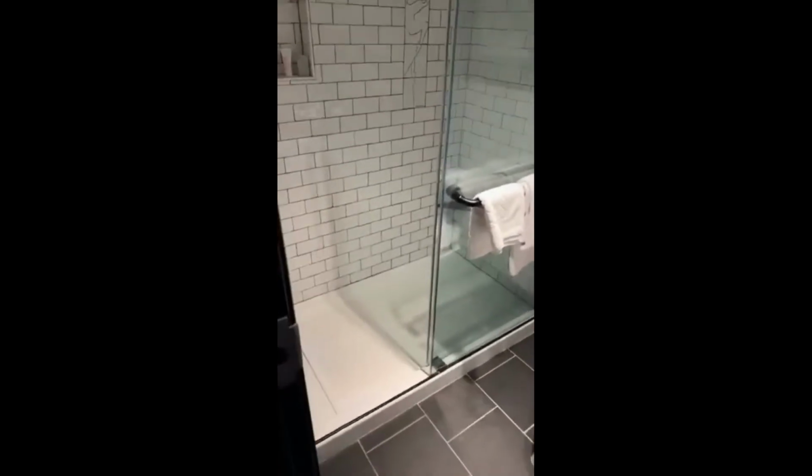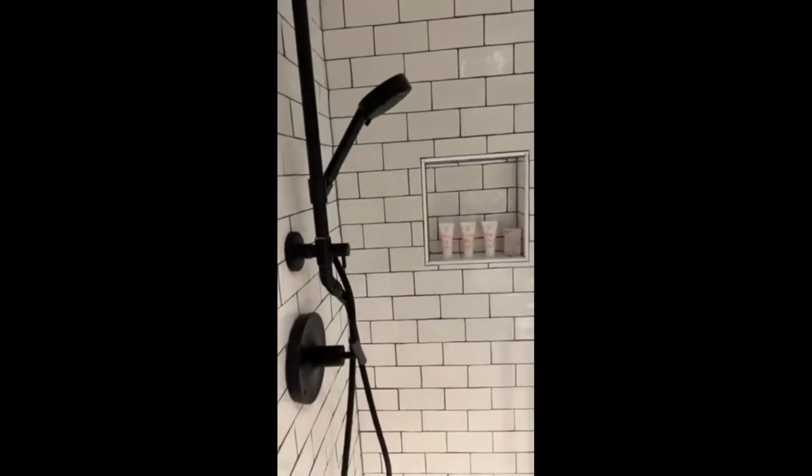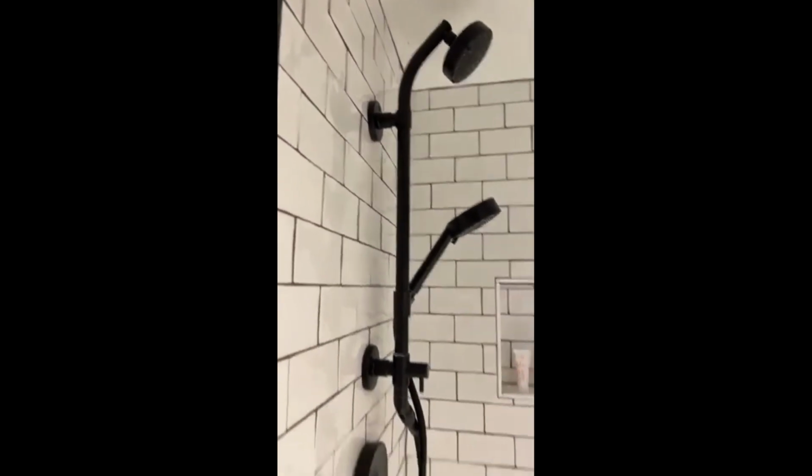Great amenities. And let me just pop in here and show you the shower. Nice large shower. Very cool tile work, amenities, and two shower heads.